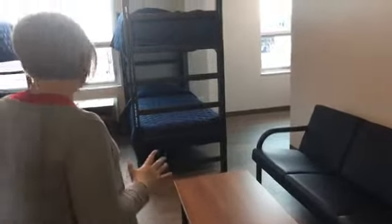You can see we have 3 sets of bunk beds here, and around the corner is a 4th, because we know families come in all shapes and sizes. However you define family is how we're defining your family. This building has 20 bedrooms to serve 72 people.